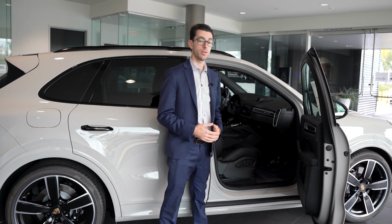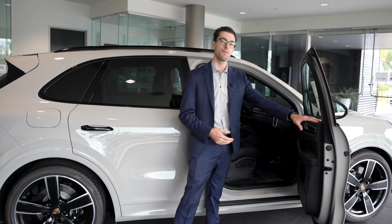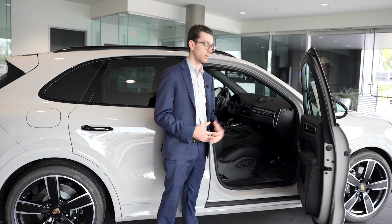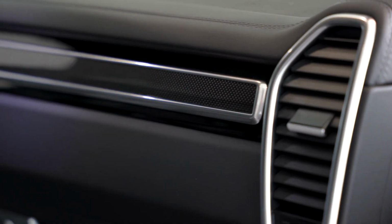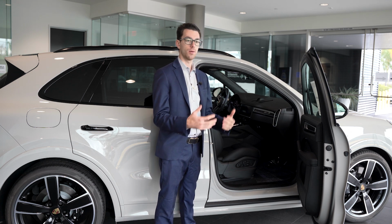So now that you're comfortable in your seat and you're all good to go on your interior, let's talk about what's surrounding you. This GTS is going to be equipped with our full leather interior. Now, a lot of people have questions with that. The seats are actually going to stay in the same material. However, when you add the full leather, it wraps the doors, the dash, all your grab handles, your center console in leather to give you that more luxurious feel, and overall wrap the entire car with a little bit more leather.